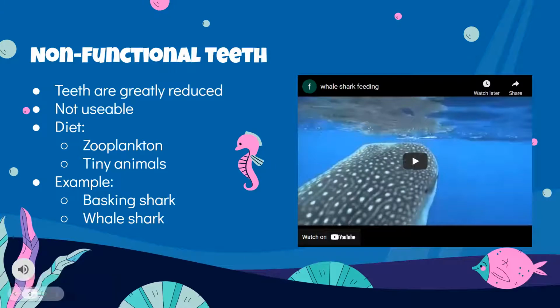Next, I'm going to tell y'all about the non-functional teeth. These teeth are not usable. Unlike the other teeth we heard about, which are used for crushing, piercing, or tearing, these don't get used at all because they're so tiny. They're greatly reduced, meaning they're very small.